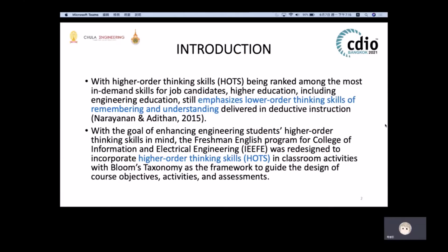Introduction. With higher order thinking skills, or its acronym HOTS, being ranked among the most in-demand skills for job candidates globally, unfortunately, pedagogical approaches used in higher education, including engineering education, still emphasize lower order thinking skills of remembering and understanding. With the above concern in mind, the freshman English program for College of Information and Electrical Engineering was redesigned to incorporate higher order thinking skills in classroom activities.